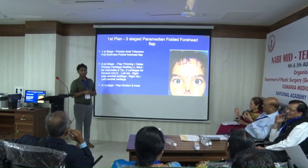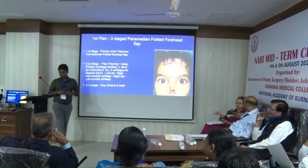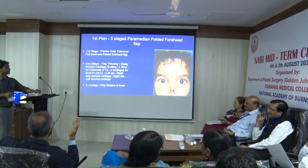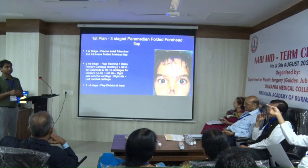Are you in a position to provide the lining by using a local tissue? Yes, this is a child, sir, a 6 year old child. So much scar, so you can just turn it down and you can use it for the lining. What is that called when you use? I didn't understand.